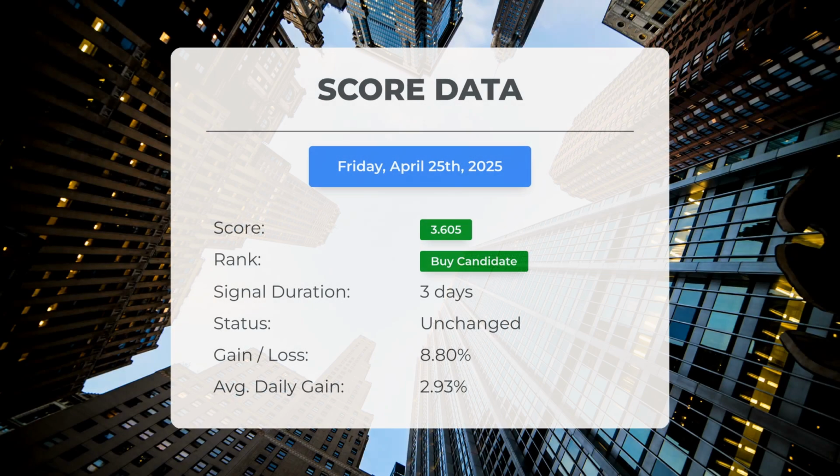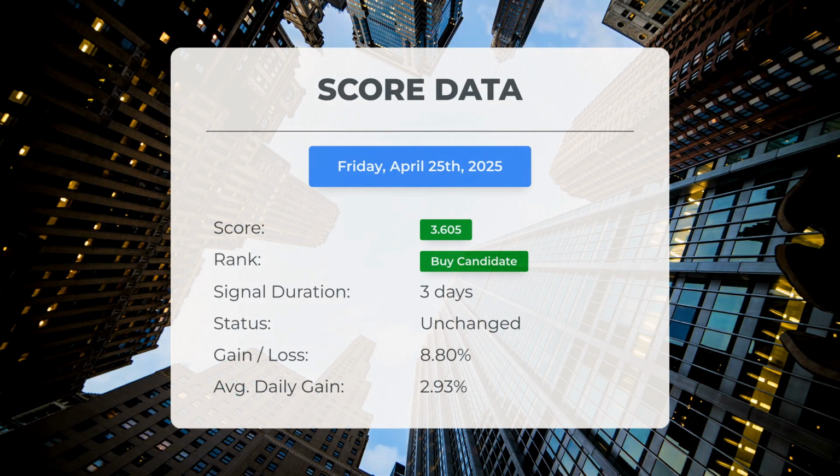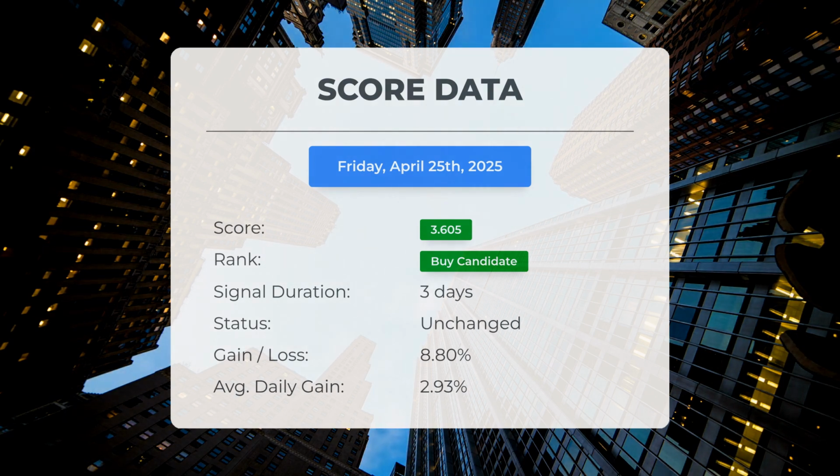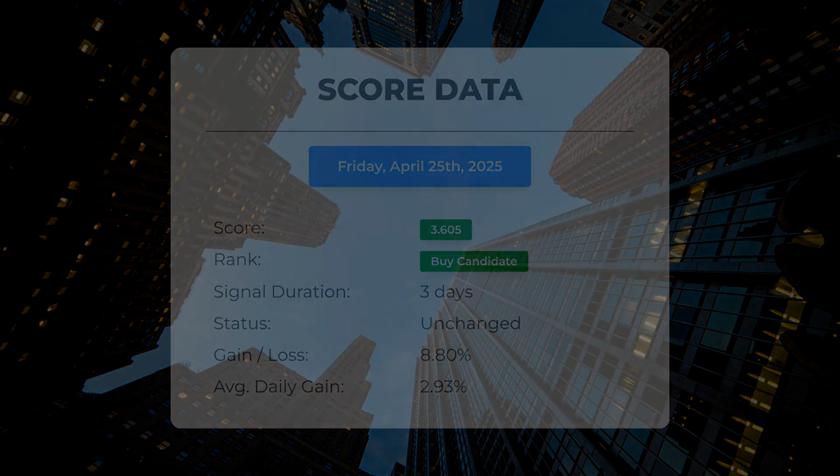Since the 23rd of April 2025, our system has identified SoundHound AI as a buy candidate, awarding it a score of 3.61. Now, let's examine the stock's performance during this period. The stock has experienced a gain of 8.8%. This results in an average return of 2.93% per day since it was designated as a buy candidate.